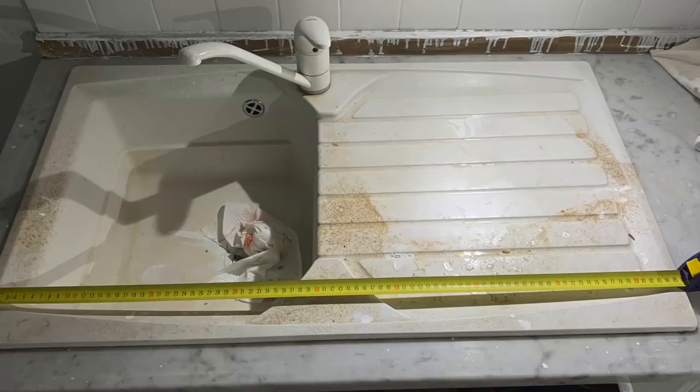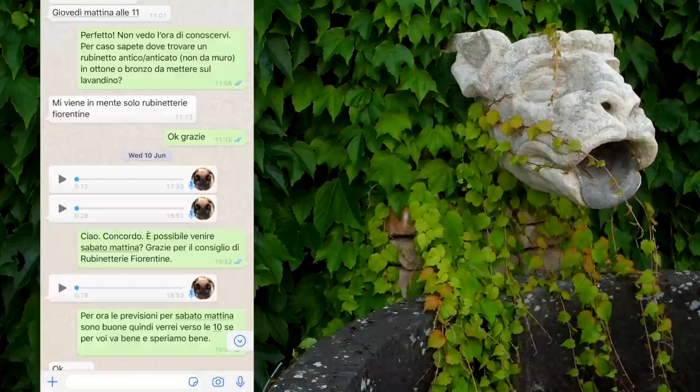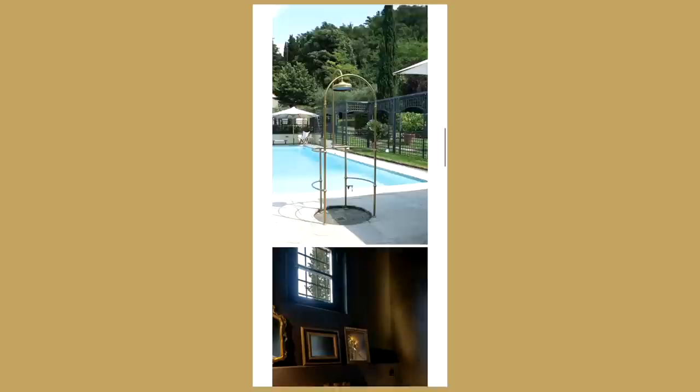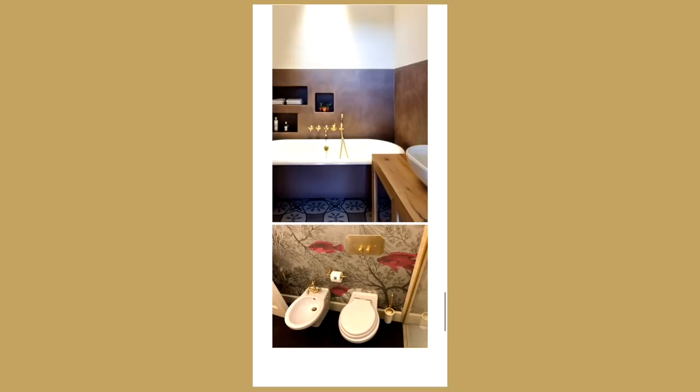Being fellow lovers of all things handmade, I actually asked the guys at Brick and Stone if they knew anyone who did artisanal taps, and they recommended Rubinetterie Fiorentine, which loosely translated means Florentine faucets. To my delight, I found they have been in Florence since 1860, and when I told them about my project, they said they could make me a custom brass faucet with hand-engraved hot and cold knobs.